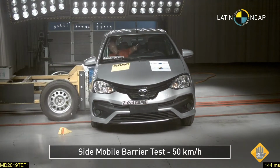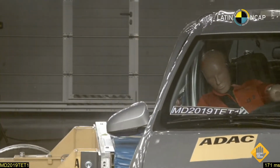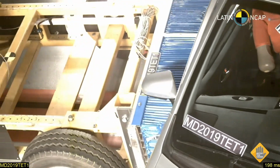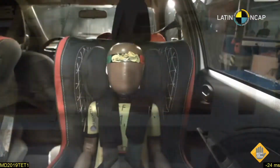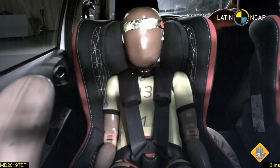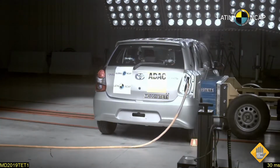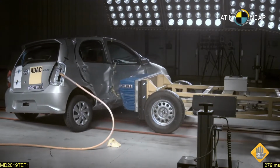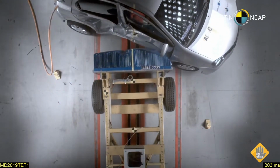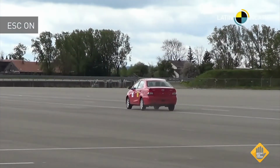We're now watching the side impact of the Toyota Etios. The Toyota Etios doesn't have side airbags, still the protection offered to the adults in the chest was marginal, and in the case of the child occupants, absolute full protection on the side impact in both child dummies, as just explained, both rearward facing. The intrusion in the side impact structure is not very much, and that is a difference compared to other competitors. However, we expected more protection in this car.